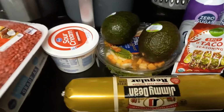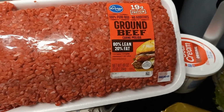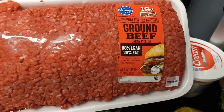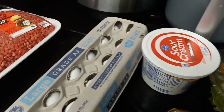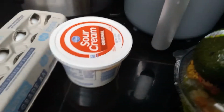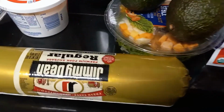Anyhow, I got some ground beef. Have the 80-20, 100% pure beef, no additives, 19 grams protein per serving, and I got a 48-ounce 3-pound pack, and it was on sale for $9.99, so $10. Here I have just some regular large grade eggs, have some sour cream. I got me some Jimmy Dean sausage. This was on sale for like $5.99, so I thought it was a good buy.